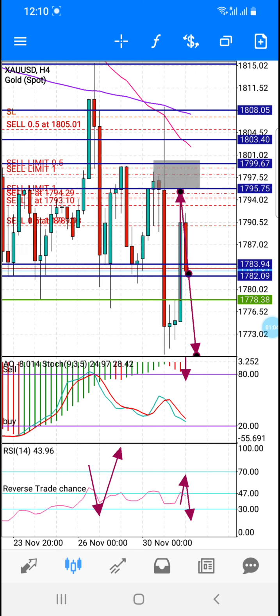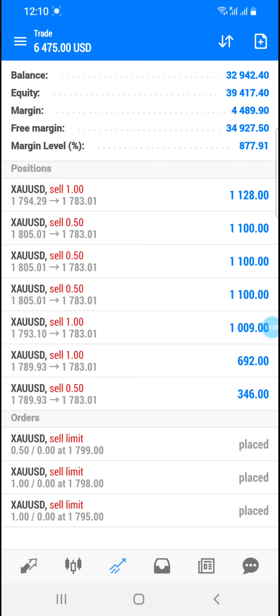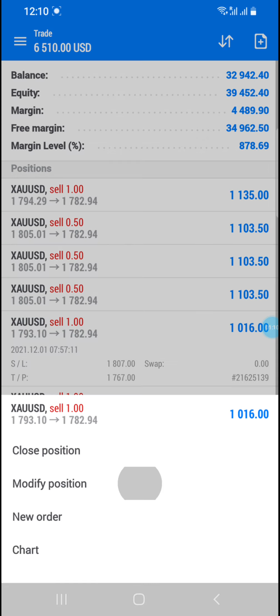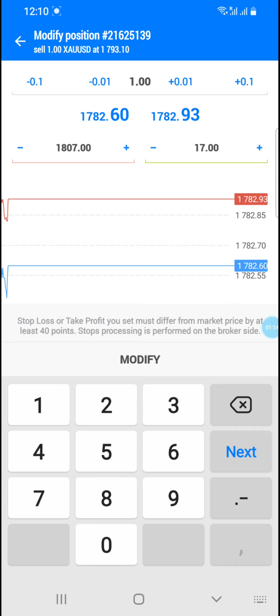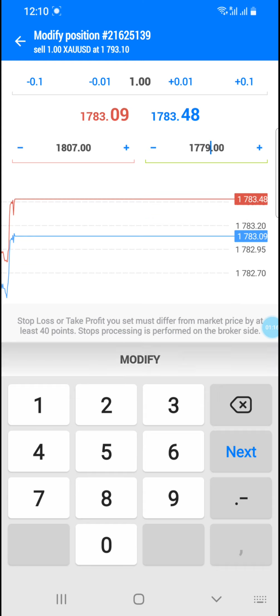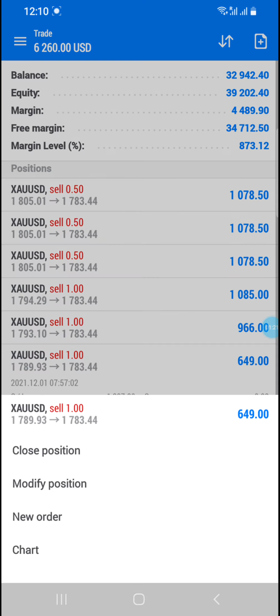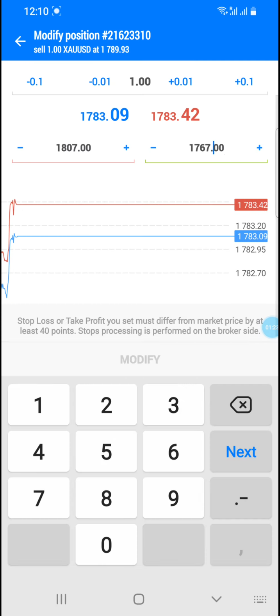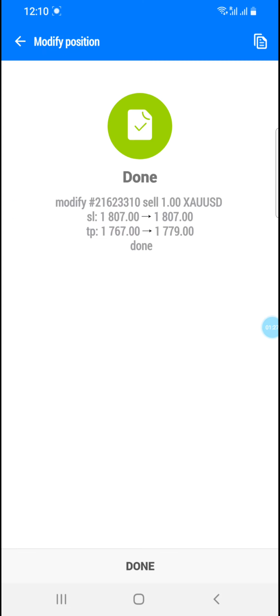Once hit that TP 1778, so out on some trade and hold some trade for next TP. Okay, so 79. Okay, update my TP. We are out on that trade, the big lot, and again we put some, if activated, so okay, if not activated, so also in profit.